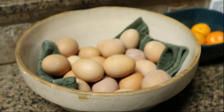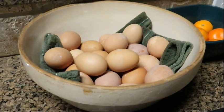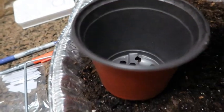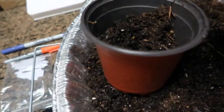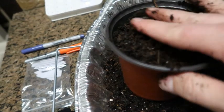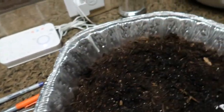But look at all the eggs, y'all, that our chickens have been giving us. We go out there every day. It's probably about 5 or 6. But anyway, so we're gonna get started on this real quick. Sometimes it's hard to hold these cameras and do all this one-handed, but I'm gonna do my best this afternoon. Just kind of show you what I'm doing here.